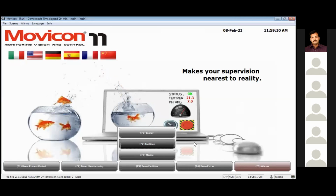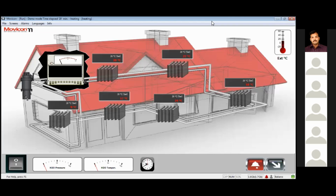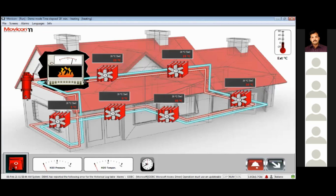Another one is called facilities. Building automation has been a major breakthrough in the last 10 years. Big malls, industries, and buildings need to be monitored without human intervention. Here, as you see, if you start processing it, you can see what temperature management systems are working in different localities of that particular building. Building automation has huge potential, where SCADA plays a very important role.